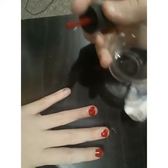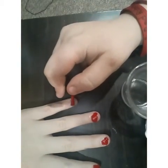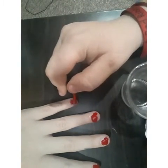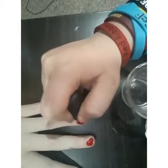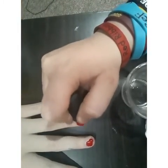Her nails are just a little fat. It's okay. Boop, boop, boop, boop, boop. Ew. Also, this is a Halloween thing. Okay. I think we should put some gel on the coat and then we're done.